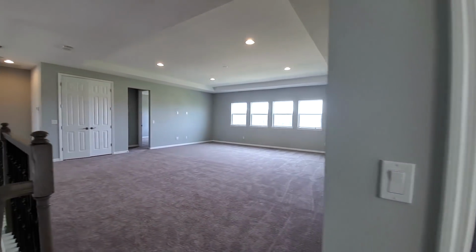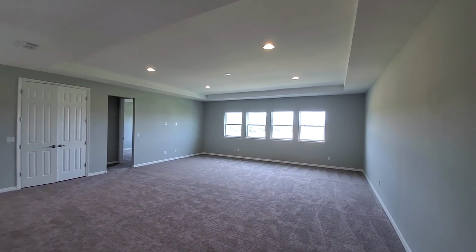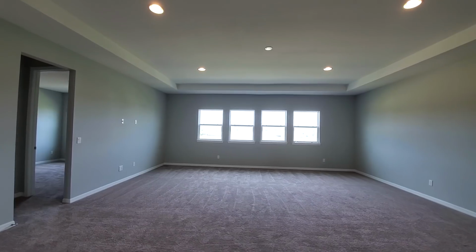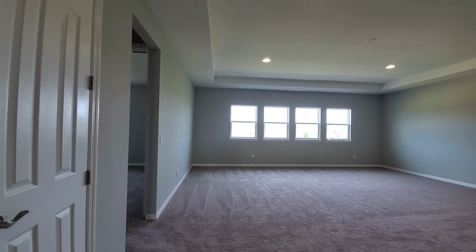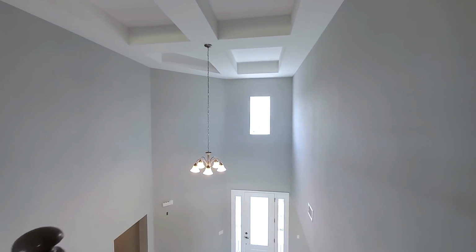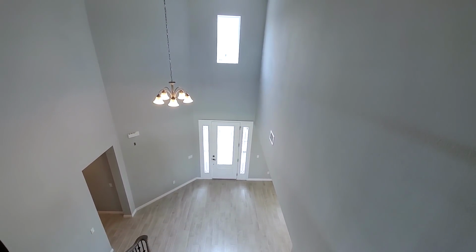Then you have this. You have a large loft here. This has the tray ceiling, wall of windows there. You have quad windows in the back. You also have a closet for your media center if you want. Linen closet. Just an awesome space. Before I go to the rooms, look at this area here, overlooking your two-story foyer.